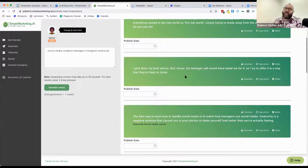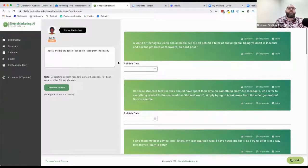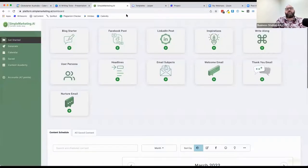The last persona we had writing, notice it wrote more from, you know, sighing about, we teenagers, we compare ourselves too much on social media. In this case, Gail is writing almost like a parent saying, look, I give them my best advice, but I know that if I had to talk to my teenage self, I would have hated me for giving that advice. So I try to offer it in a way that they're likely to listen, but who knows? It's an exasperated and almost giving up parent. I can change the AI voice again and get someone else to write it. Each time I do it, I'm losing my points. So this one's a very short, very small one. Let's go back and look at some other options in here.